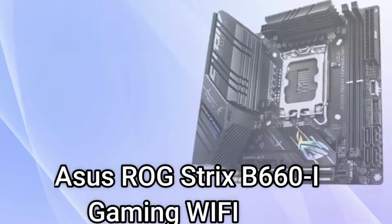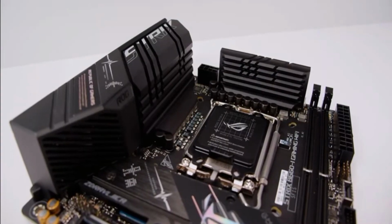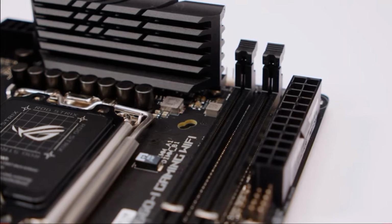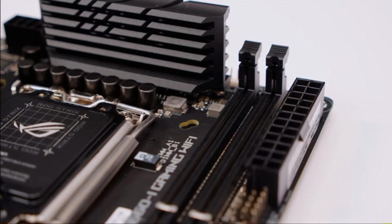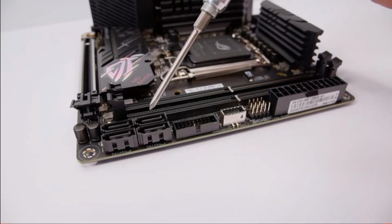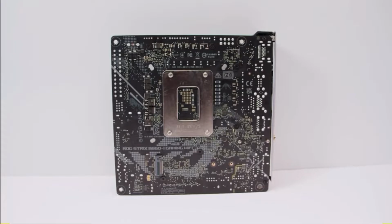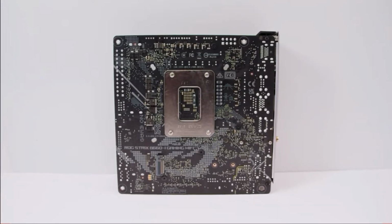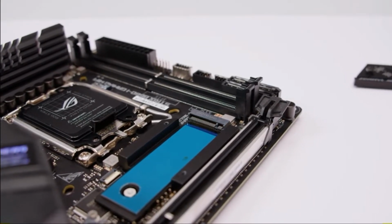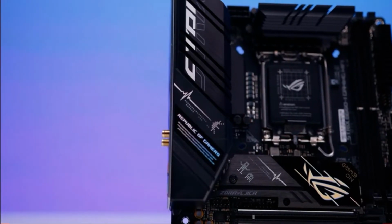Number 5. Asus ROG Strix B660-I Gaming Wi-Fi. The Mini ITX B660 is a well-rounded solution for customers in this market and is priced at slightly under $220, which puts it in the middle of other comparable ITX boards. The board has a ton of features, such as a PCIe 5.0 slot, 2 M.2 ports, last-generation flagship-class audio, built-in Wi-Fi 6, and the popular Asus ROG design. Overall, it's a reasonably priced ITX board with lots of features.